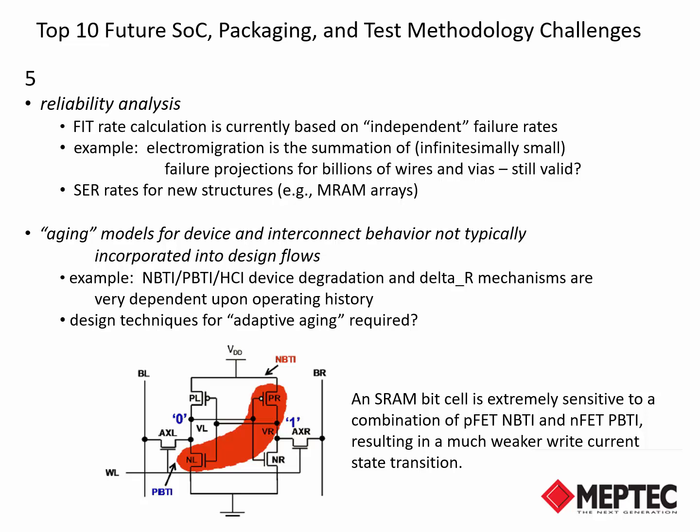Are our failure mechanism models still the right method to calculate fit rates? And in particular, as we said, there's going to be new materials, these MRAM structures specifically, that I'm not sure we know exactly what to use for fit rates for these.